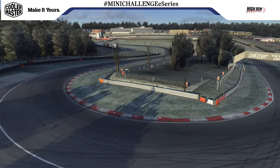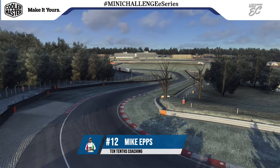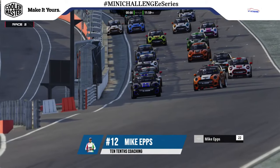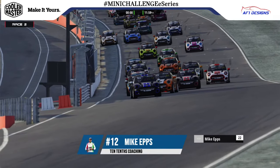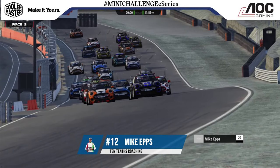Last but certainly not least, the driver who started the meeting on pole position, third in first race, I think probably championship leader as we head away from the Brands Hatch Indy Circuit, Mike Epps. Mike, congratulations. Great move to get the lead as well. Yeah, how about that?